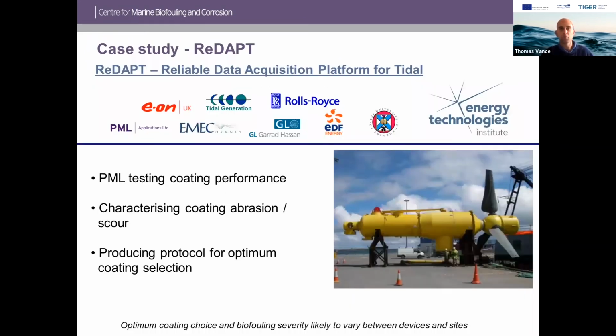Another case study, going back a few years now, was when we were working for the REDAPT consortium. The REDAPT project was the Reliable Data Acquisition Platform for Tidal. And PML was tasked with testing coating performance in the tidal test site in Orkney at EMEC. We were looking at characterizing coating abrasion and scour, so understanding how coatings actually survive in this harsh environment, and also producing a protocol for optimum coating selection. So how do you look at your device and decide which type of coating approach to take?